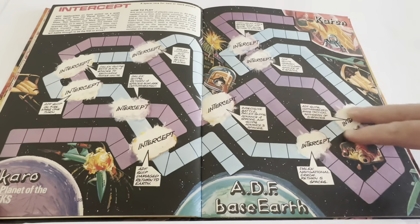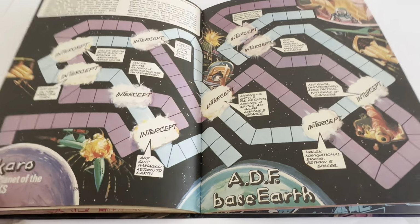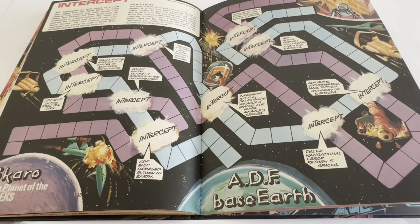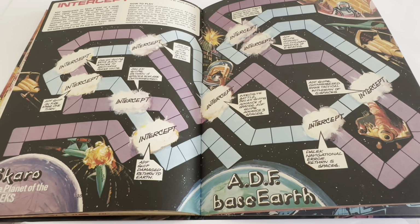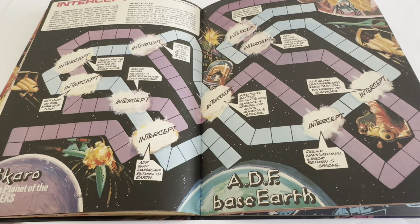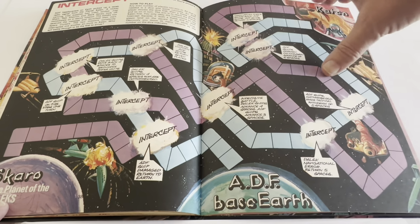And then we come on to the centre spread, which is a game. Now, all annuals back in the day had board games in them. All you needed was some dice and a few counters, and off you go, you could play the game. And this game is called Intercept, and it's a space race for 2 or more players. And you've got Skaro, the Planet of the Daleks, and ADF, Base Earth.